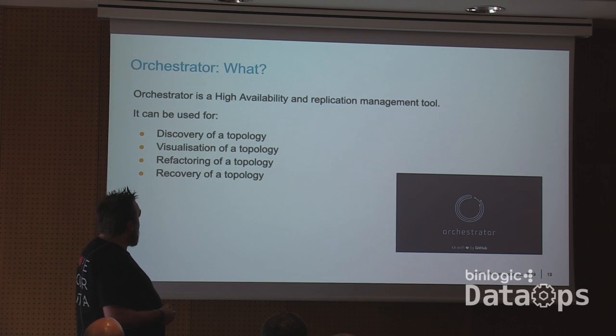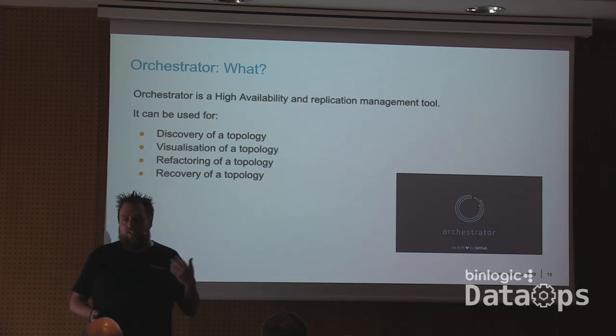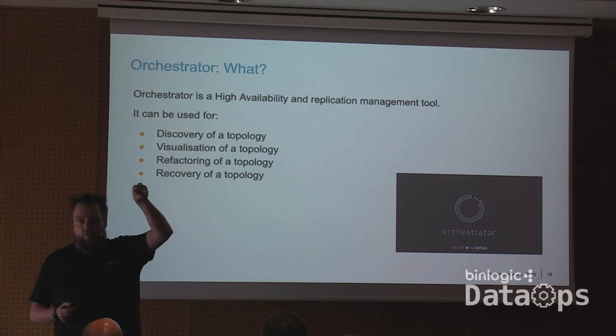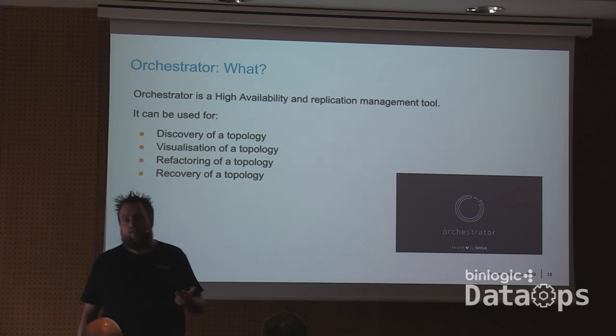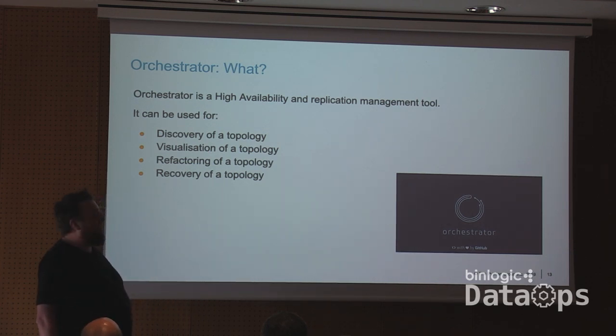And then the cool thing is that Orchestrator can do refactoring of the topology. So whenever you decide you need a change in the topology, you need to move a slave to a different master, you need to move an entire block of servers with an intermediate master and some slaves behind it to be replicating from somewhere else, you can just drag and drop. There's an API where you can use JSON commands to do refactoring, and there's a command line client where you can do the same kind of things. But obviously doing it in the web UI is more fancy, and you can see immediately what happens.